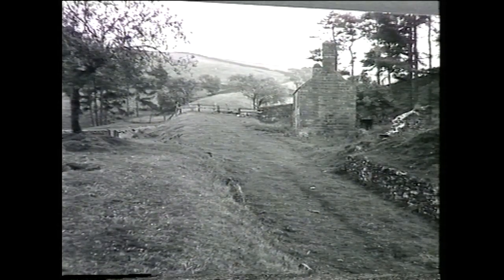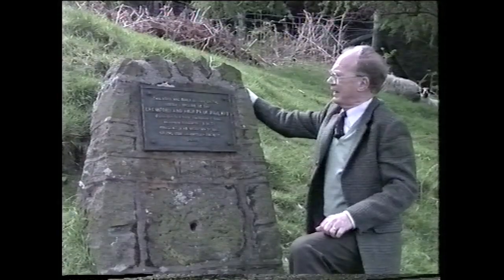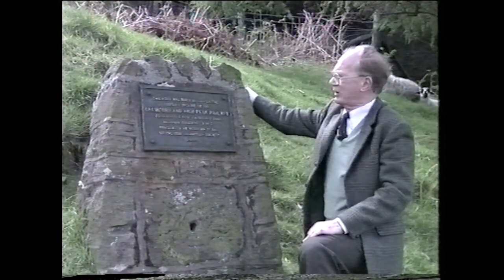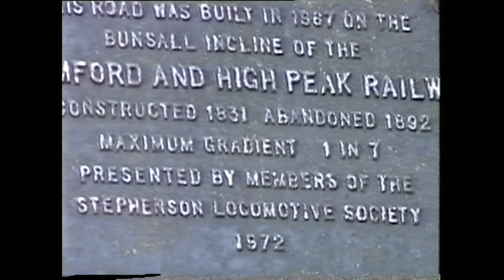Some distance up the bank, at a point where the road bends, the intermediate winding engine house was located. Close by is the monument erected by the Stephenson Locomotive Society. This plaque records the fact that in 1967 a road was built on the Bunsell Incline to bring material for the construction of the dam for the Irwood Reservoir.